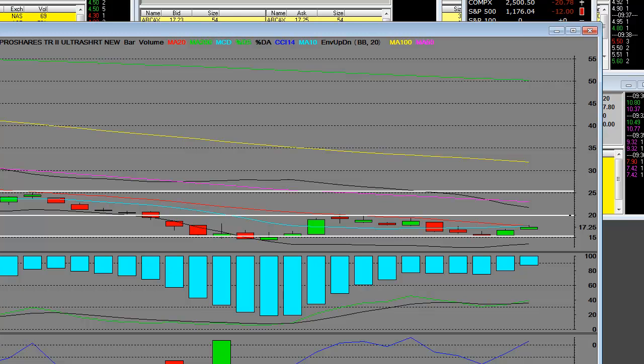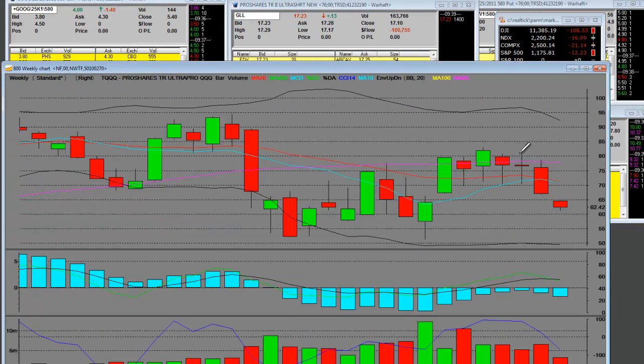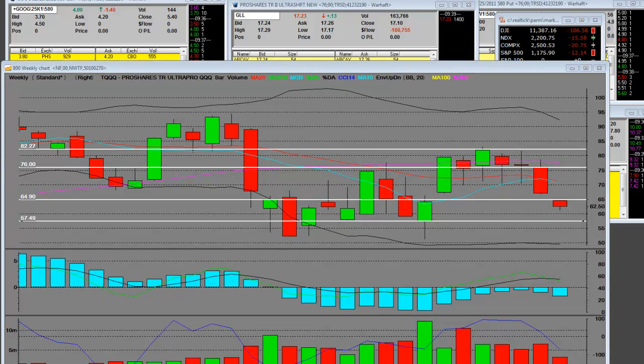There's another one that I want you to know about, and it's going to be the TQQQ, and it's a bull ETF that put in the high, and this is a weekly chart, and this is the Super Bull, and it moves a lot. This can be shorted down, and you could do lots of things with this.